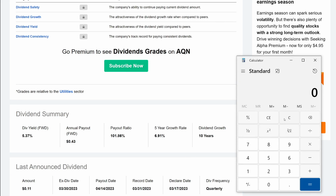But let's go ahead and do the quick way to calculate this. 5,200, which is what we need to make annually, divided by the dividend yield, which is 5.37, and then you'll see we roughly get about $96,000. So those are the calculations, guys. Let me know if you do own this company.